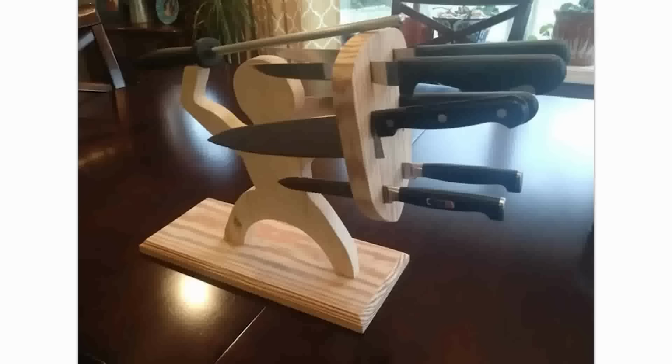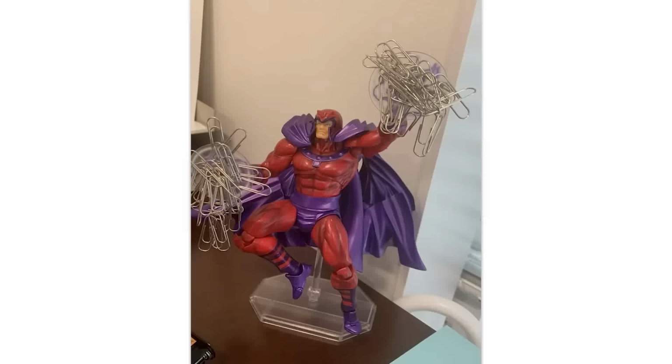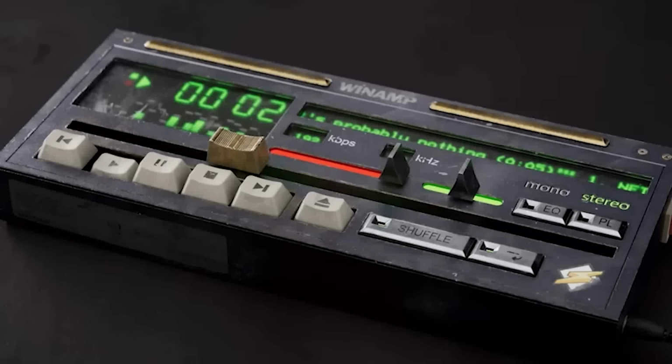Defender of the kitchen. Oh, that's a cute little knife board. I love that. And the sharpener's like their sword. That's cool. Magneto paperclip holder. Oh, that's super funny. I love that. That's super sick. Winamp player. What is a Winamp? I know I'm old, but I'm like not this old. I don't know what that is.